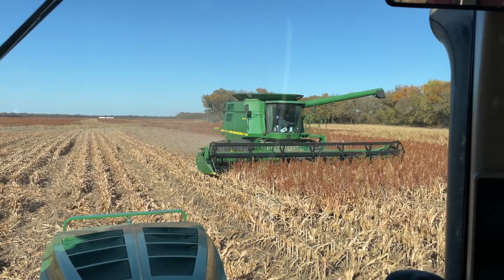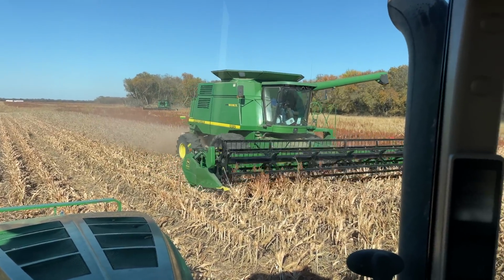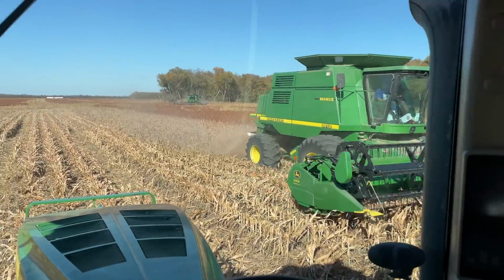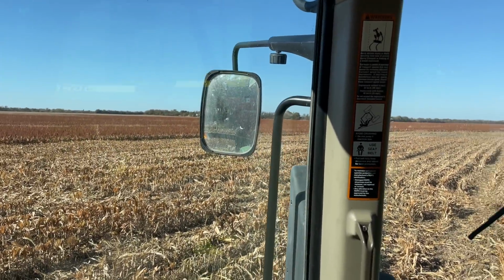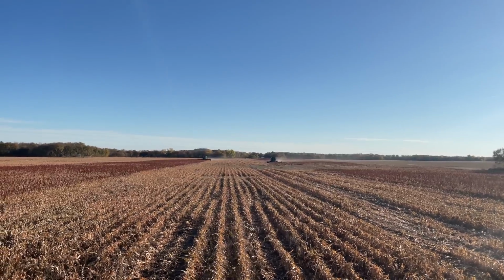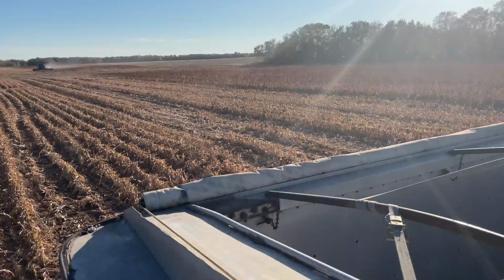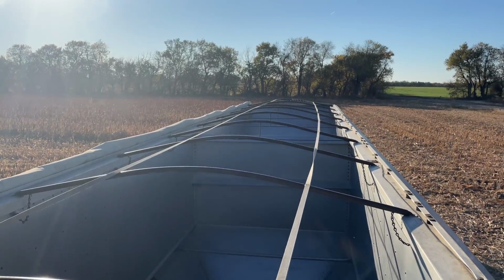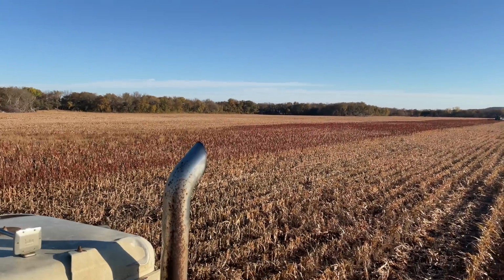Back at it. It didn't take very long for 0.06 inches of rain to dry out. So we're gonna try and knock out this field of double crop Milo. Well, I just got back from the elevator with the semi here. We're about to knock off this field.